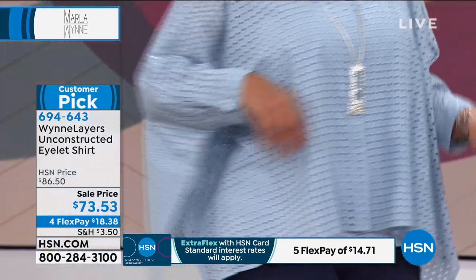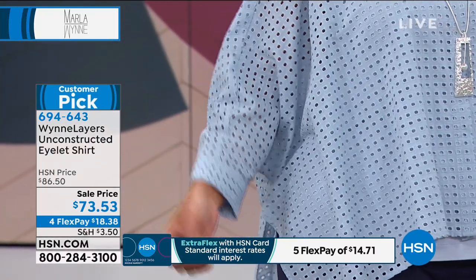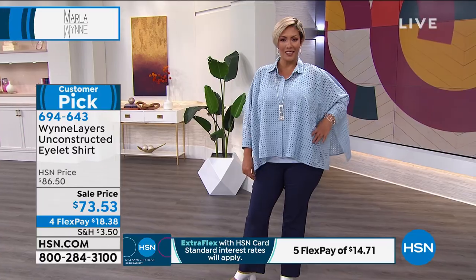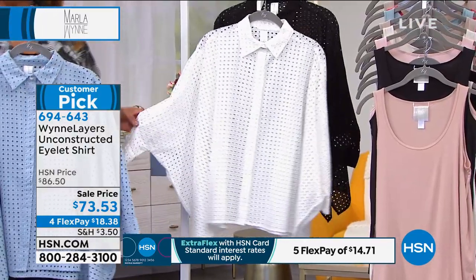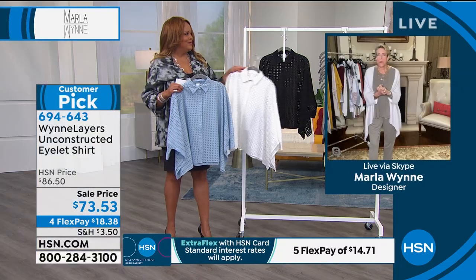If you go on to hsn.com, not only will you see the eyelet in this silhouette, but we have a printed chiffon in this silhouette. We have a really beautiful gauzy fabric. So for those of you in the warm weather climates, you are going to love having this piece. You're going to wear it as a jacket. You're going to wear it as a shirt. And for me, that one's going to stay with me summer after summer.